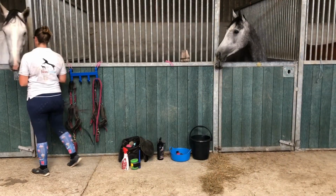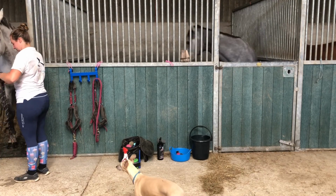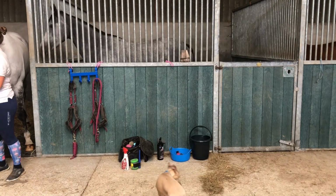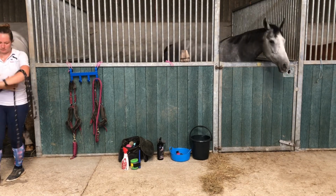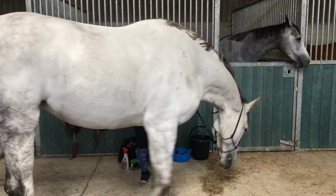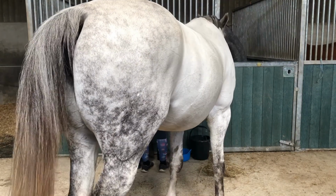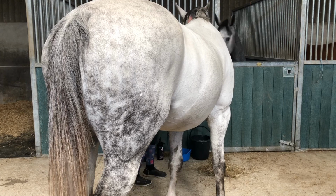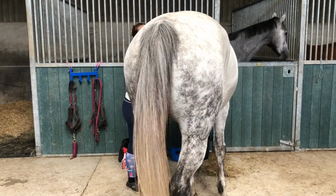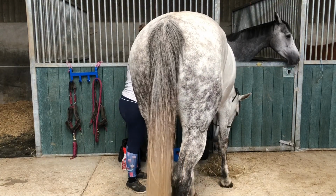And now it's Peach's turn for a full brush off. So she's all dry now, so I didn't get her particularly wet. I just sort of wiped over and scrubbed away at the sweaty bits with my Botanica wash. And yeah, Peaches will have the same thing that I did with Bluebell. She's already had her feet done, so she gets a curry comb first.